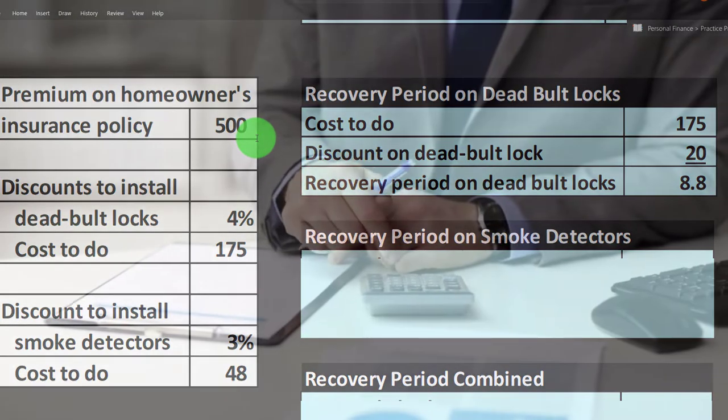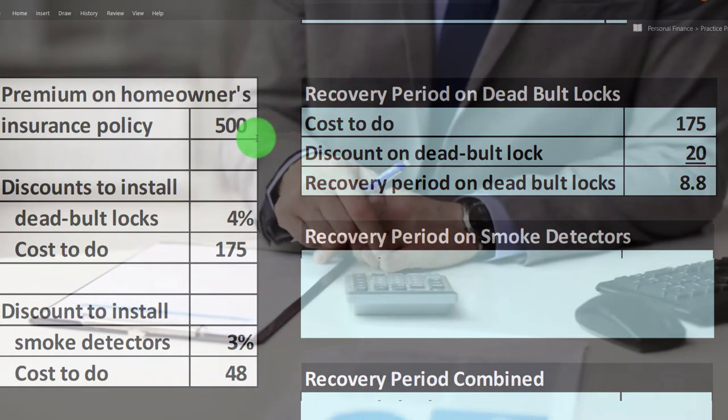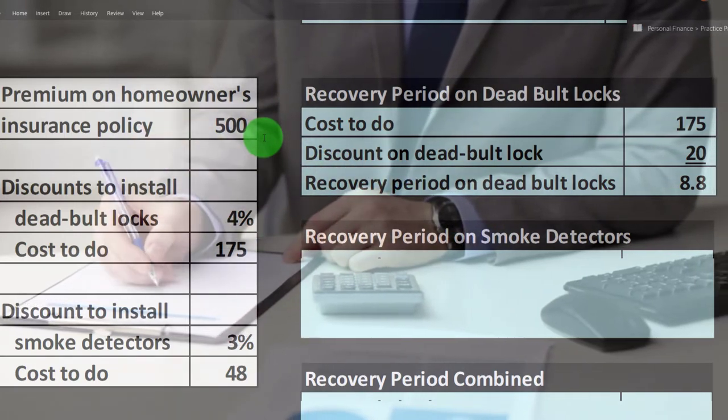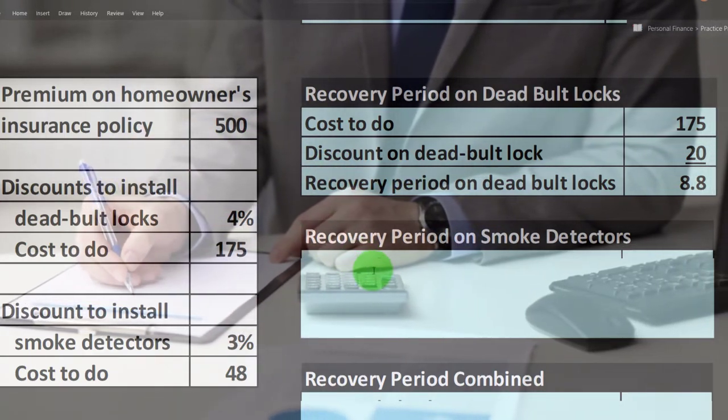It's like that, it takes 8 years to recover my $175. I'm not doing it. I'm sleeping. I don't even need a door. Doors, I'll just put a towel up on the thing.